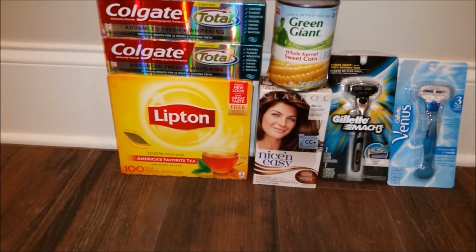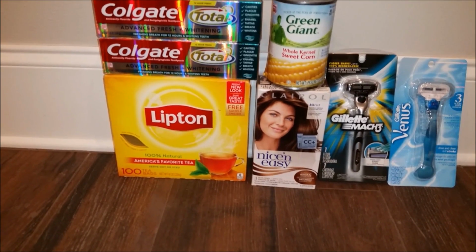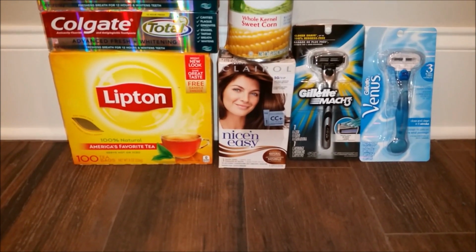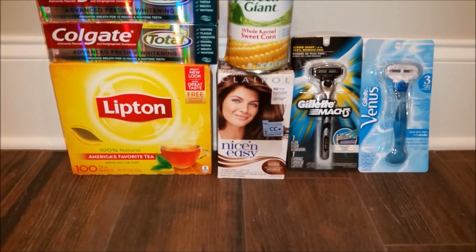I did go ahead and pick up the Lipton, even though I really didn't need any tea. I thought $1.49 was a great price, so I picked it up. I also got the Green Giant vegetables for 79 cents. The Clairol Nice and Easy is 99 cents. Like I said in store, that's a great price for hair color, so I definitely jumped on that.